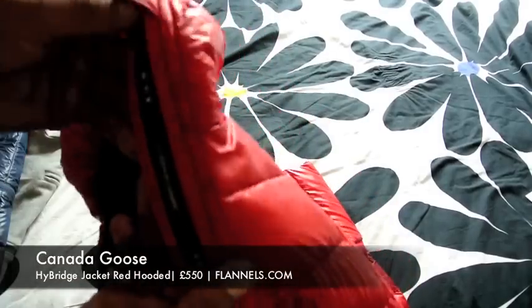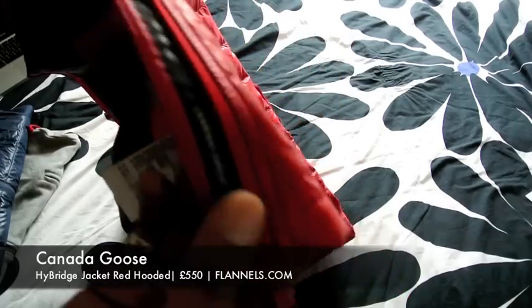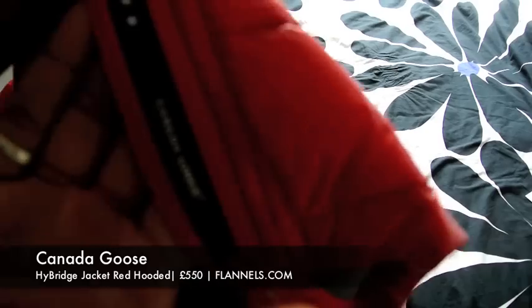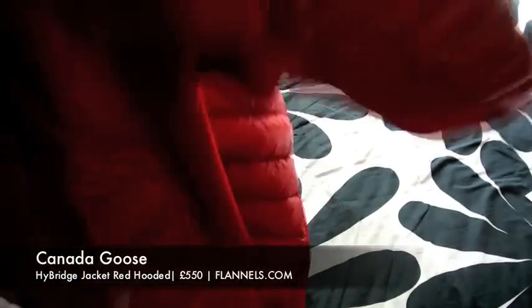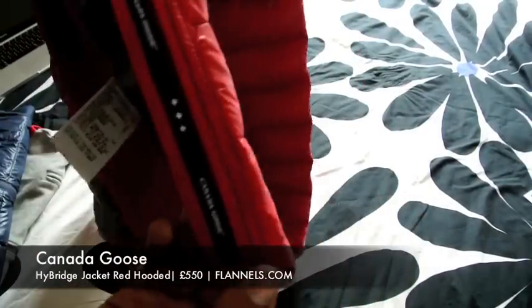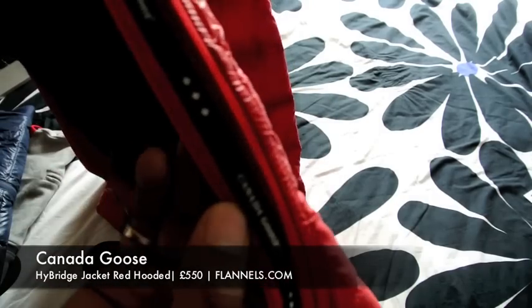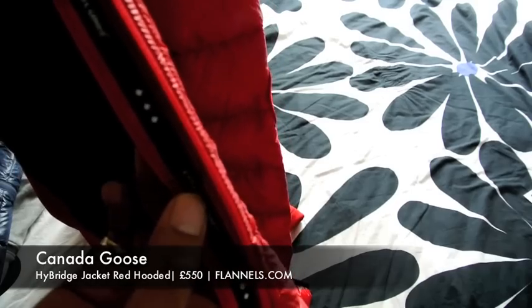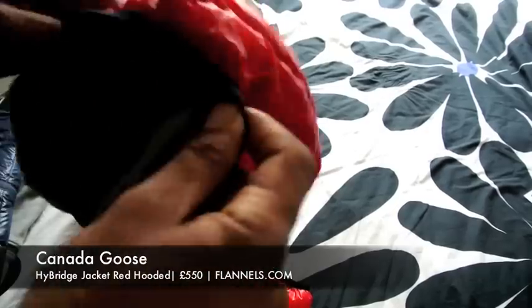What I did notice on the front as well, it's got this Canada Goose going all the way down on the inside. Personally, I don't really like that. I think if you've got a jacket like Canada Goose, the arm badge is enough for people to know that it's a Canada Goose. I don't think you need to tell people 50 times on the front that it's a Canada Goose jacket. I think that's just a touch tacky, really. I would have just left that black and not bothered putting Canada Goose down there. But some people might like that. Just for me personally, it's not something that I like.